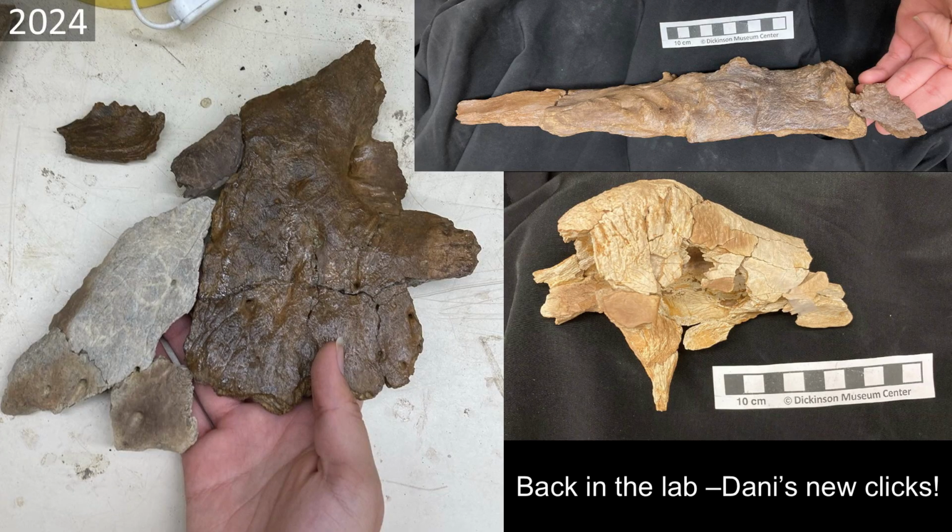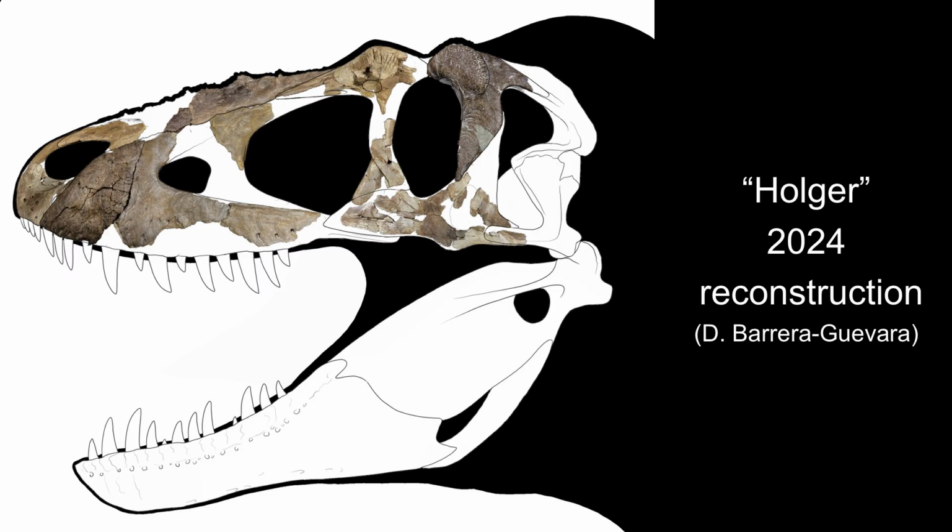Danny, our intern, has also been finding new clicks on all the fragments of skull that we found in previous years. So we've been able to reconstruct the skull a little bit better. This is currently what the Holga skull looks like. It's still fragmentary, but we're hoping that we'll find more of these complete bones. But we've actually got some of the best bones you can get.